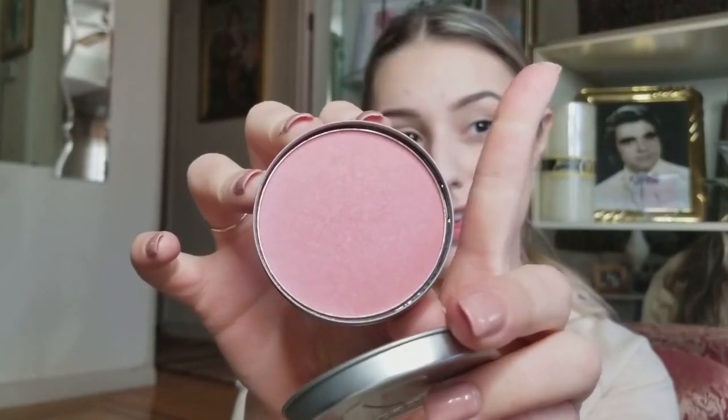So I'm going to go in with my Cargo Cosmetics blush in the shade Bali. And then I'm just going to take my Luxie blush brush in the number 514. Swirl it, dust it off, and bring it up a little bit, put on the apples, and then I think you guys know where this is headed.